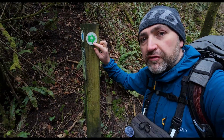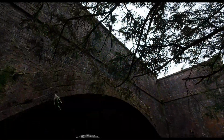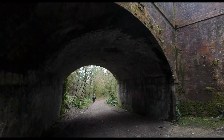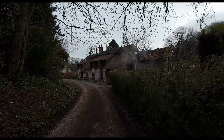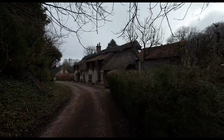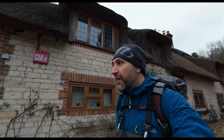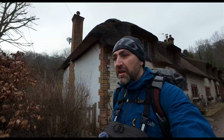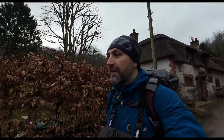This is the official badge you follow, the waymarks. Beautiful thatch on this old cottage here. It's a work of art. Yeah, we're just coming down into Buriton now. Really pretty little hamlet.